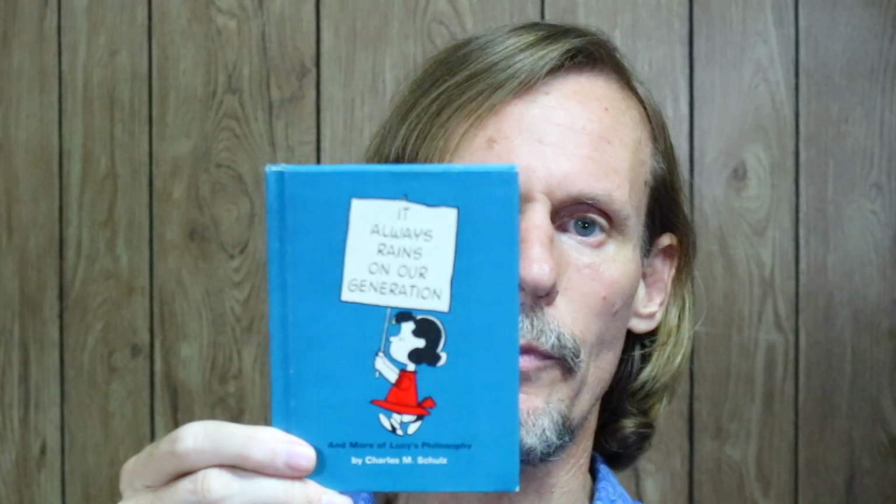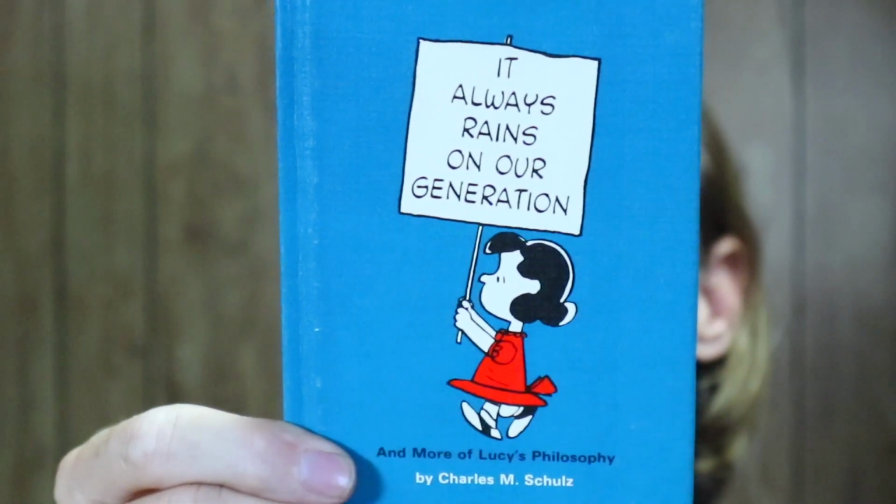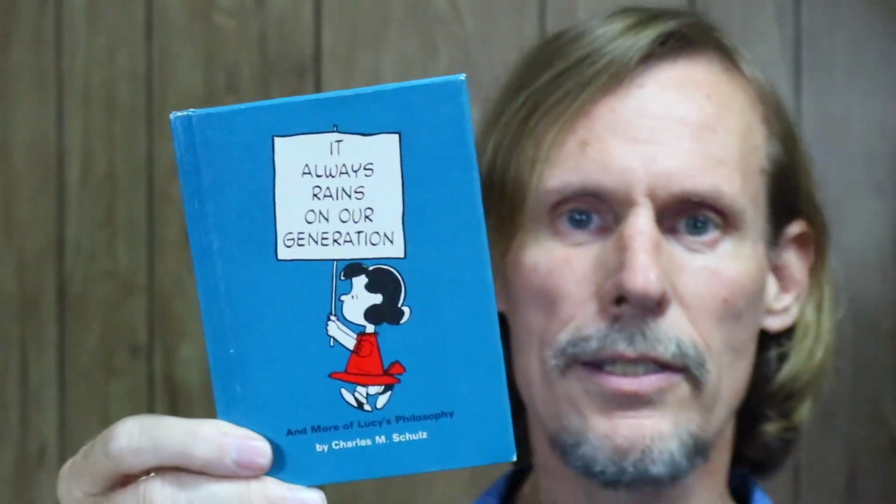Now, there are a lot of these books. Some of them are fairly common. Some of them are harder to find. This is one of the harder to find ones because it always rains on our generation. So this is late 60s during times of protests. It's Lucy and her philosophy. He had a lot of fun with Lucy.